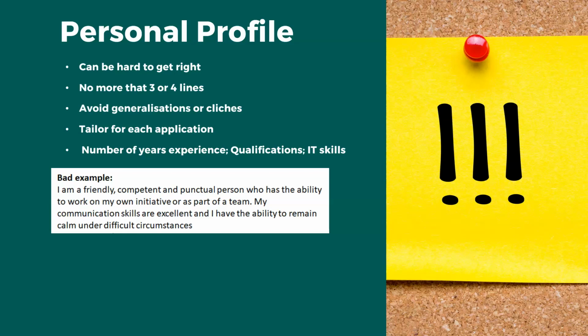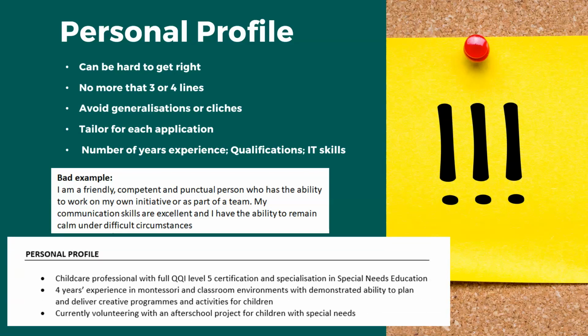To make a more impactful profile, keep it factual and concise, no more than 3 or 4 lines, and tailored to the role you are applying for. You can also choose to present this information in bullet point form if that is easier for you. Here is a better example. As you can see, we get a much clearer picture of this candidate's suitability for the role.